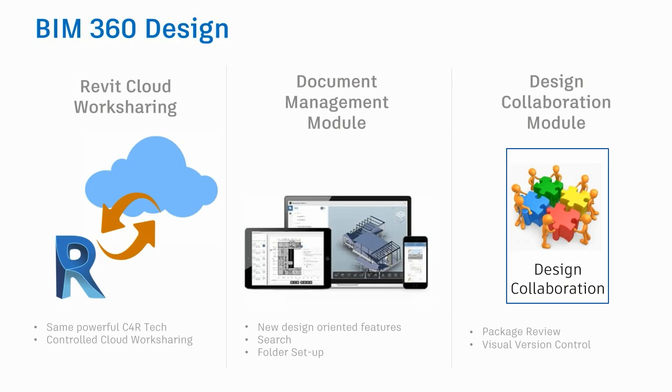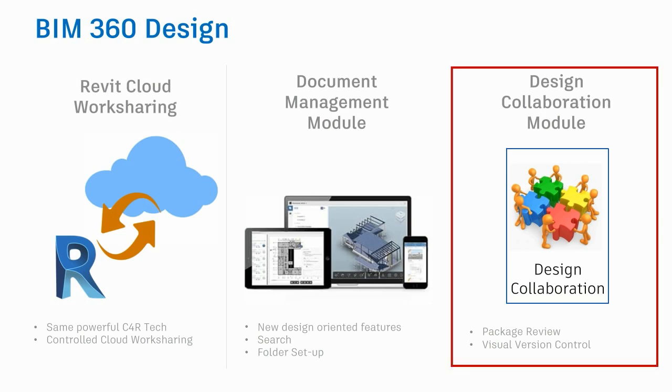Finally, we've enhanced the project collaboration experience for work sharing by including a new module on the BIM 360 platform called Design Collaboration. This module will make BIM dramatically more accessible to the entire project team. Let's take a look at a few key features of this new module.